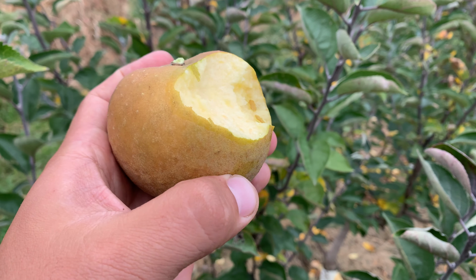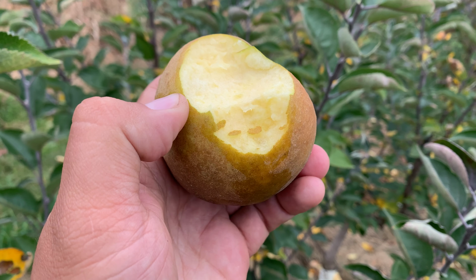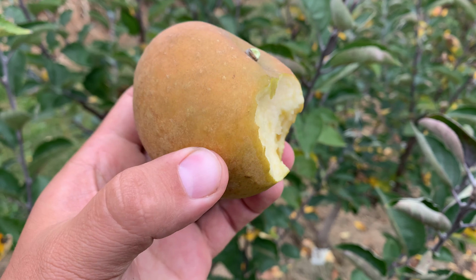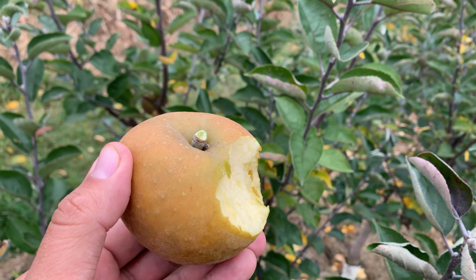Nice flavor. You can see why they use it for cider. It adds so much dynamic flavor. The flesh is very firm. And the skin's not tough at all. Anyway, this is very nice, eating apple on top of the cider apple.